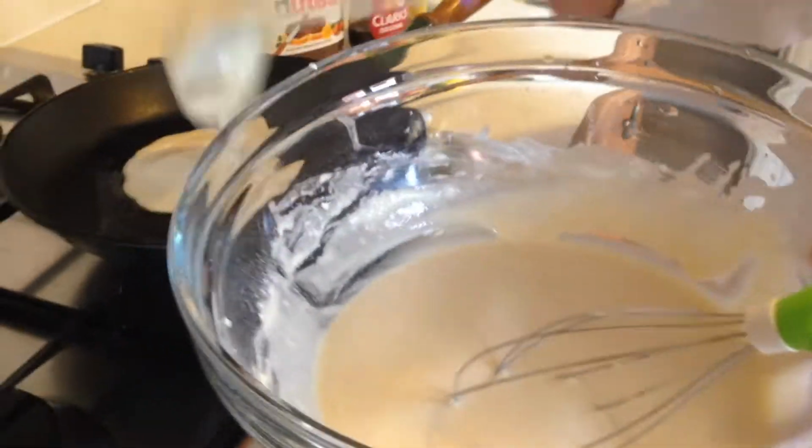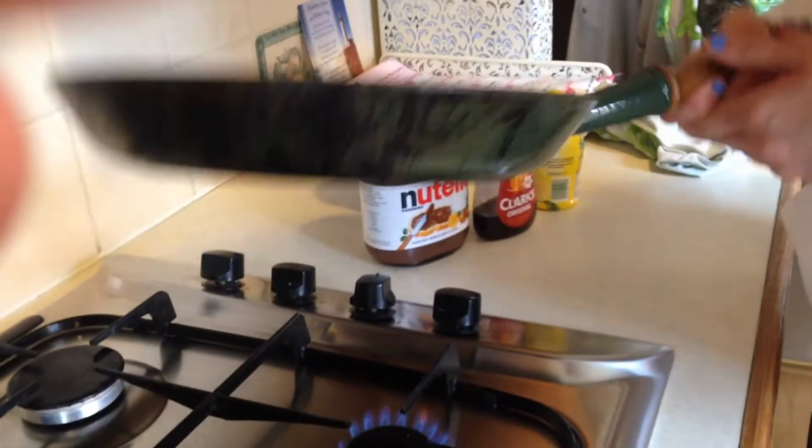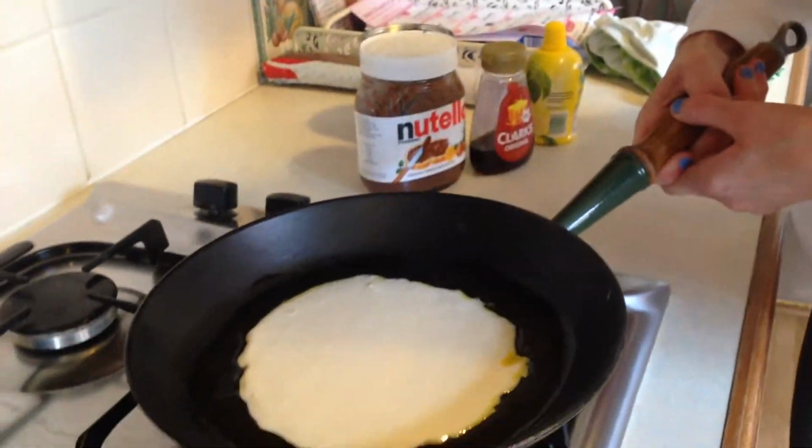So I'm going to grab a spoonful of the mixture and just pop that into my pan and give it a good kind of swirl around so it covers all areas.